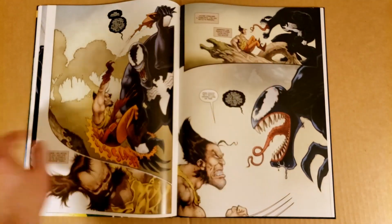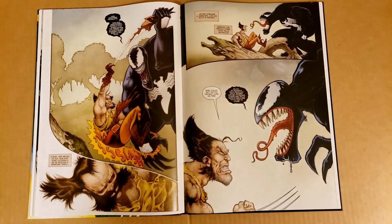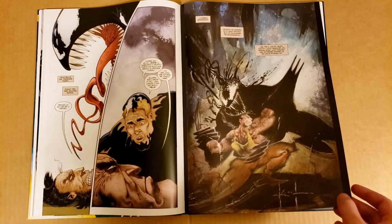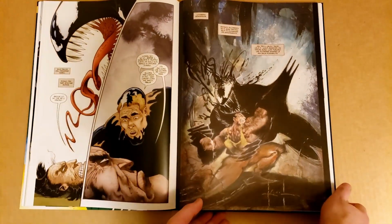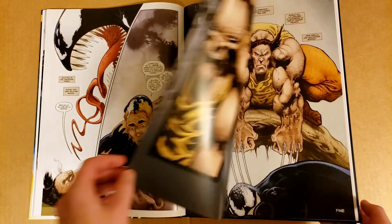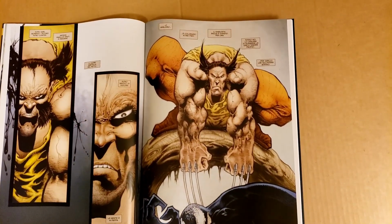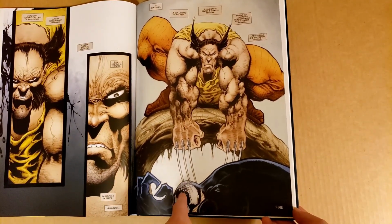Look. That's a fun picture. There's that picture again. That darn picture. Alright, look at that. Look at that monster. Venom's eye is shattered.